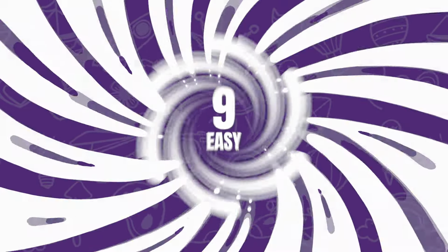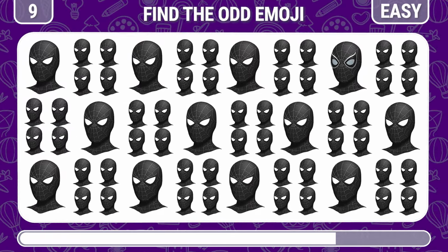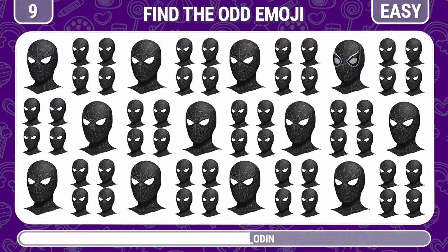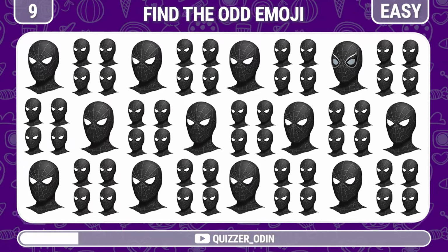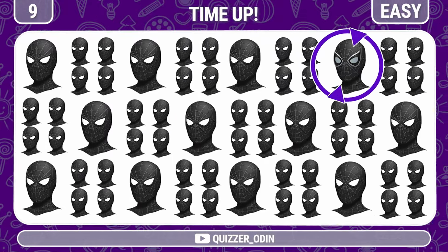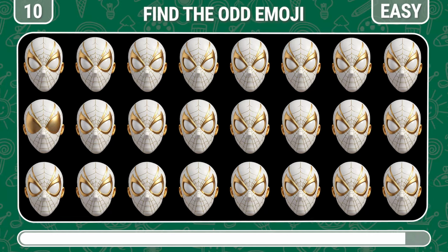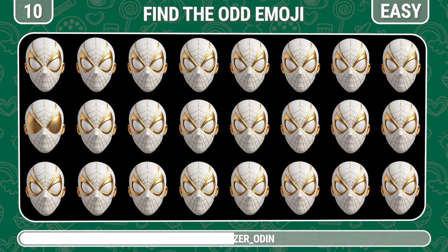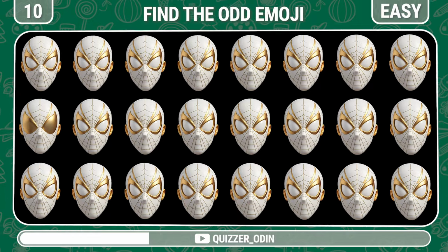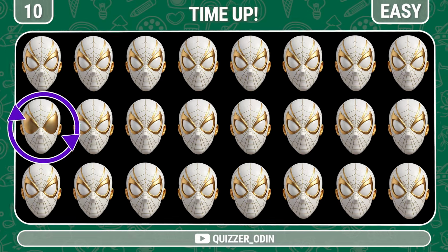Round 9. Find the most different Black Spider-Man. Fantastic. Round 10. Can you spot the strange gold Spider-Man lying there? Awesome, there it is.